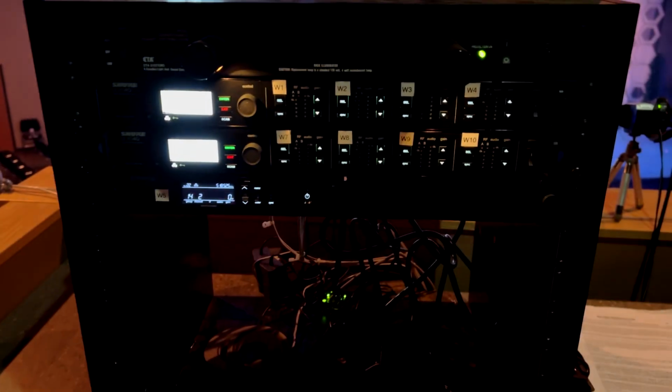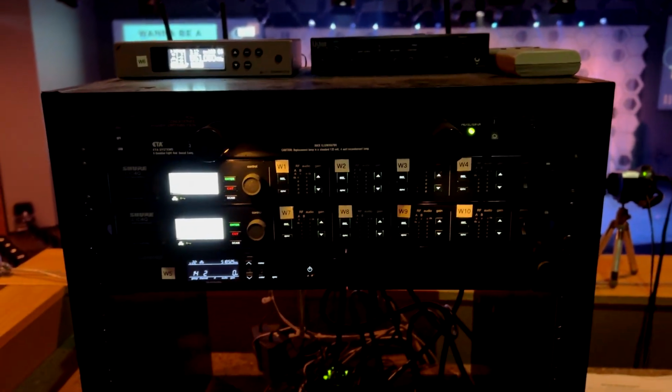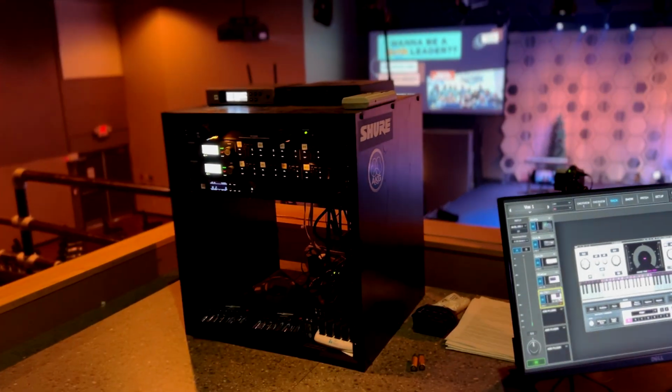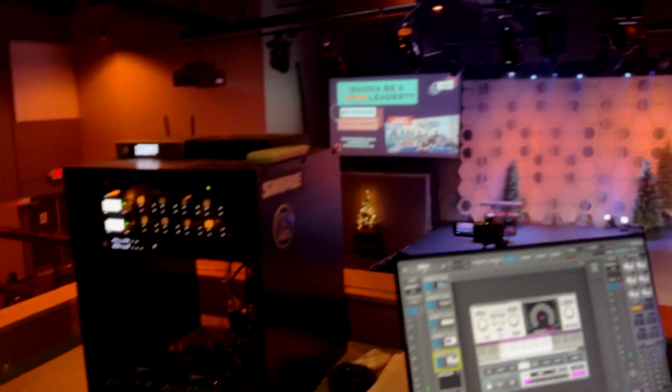We're running the Shure ULXD microphones, and I've got the 2 racks of the 4Ds on here. Because they're pretty much direct line of sight, we've just got them all racked up right here, and the antennas sticking off the back. So I don't have an antenna line array or anything like that. It's just pushing directly line of sight to the stage from here.